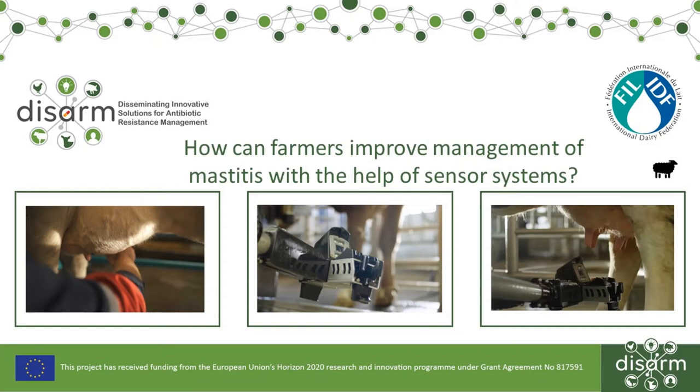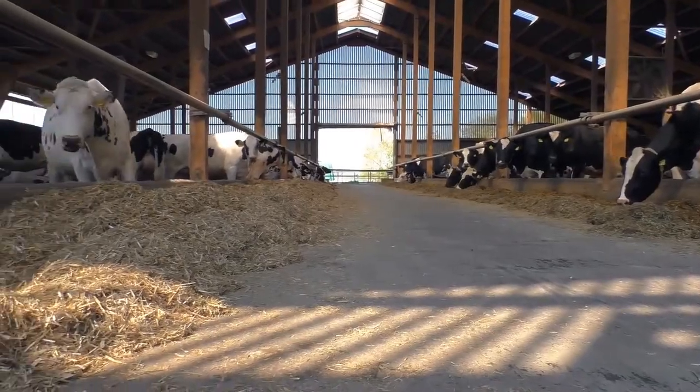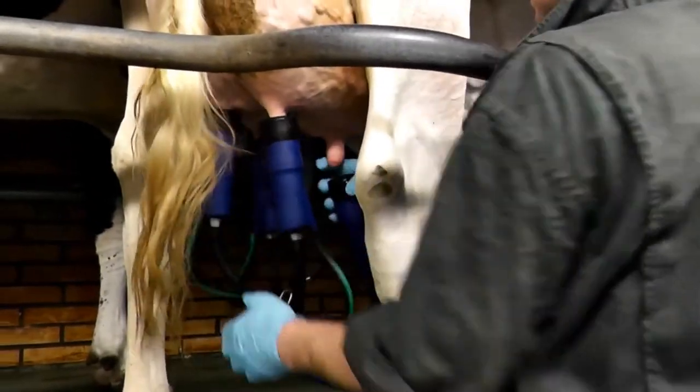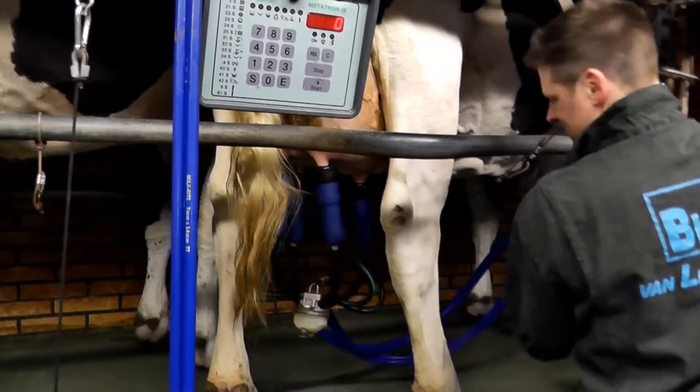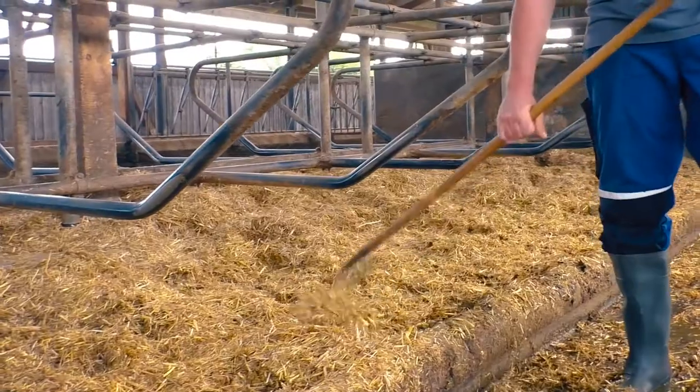In the dairy sector, treatment and control of mastitis is the most common reason for use of antimicrobials. Since the introduction of automatic milking robots on dairy farms, sensor systems that detect potential issues, and particularly clinical mastitis, play a major role in herd management.